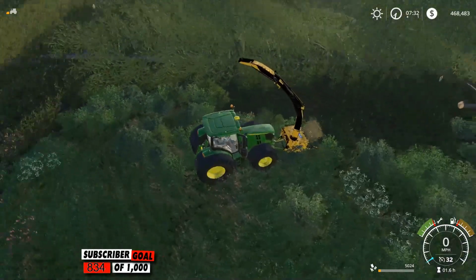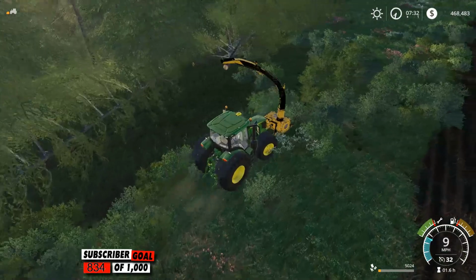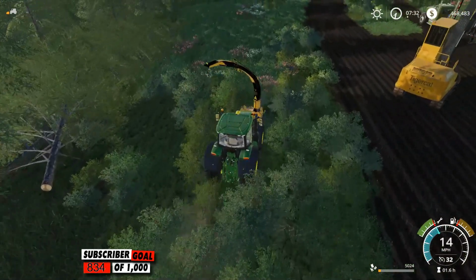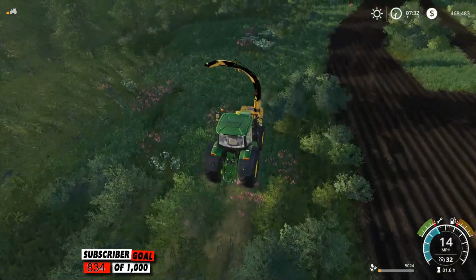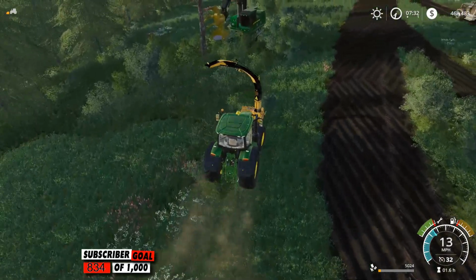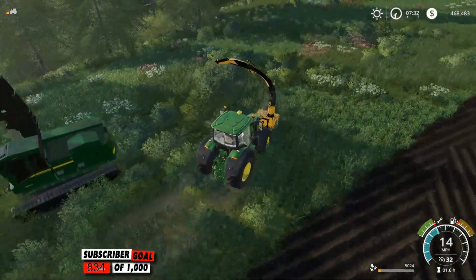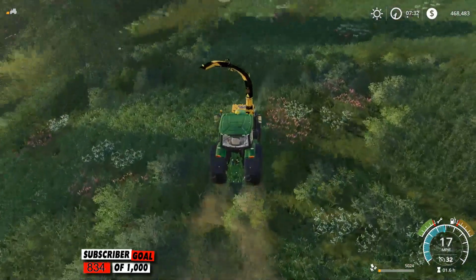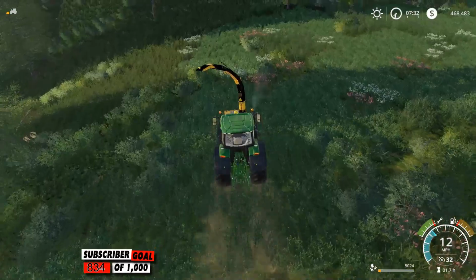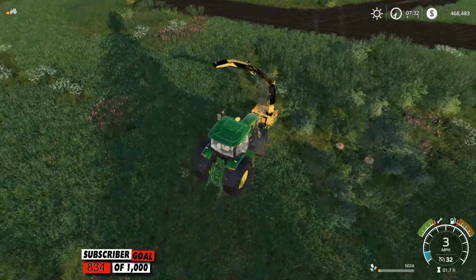Hard to see where the stumps are on all these bushes and this grass. Alright, well, I guess they're up. Oh, there's something out there.